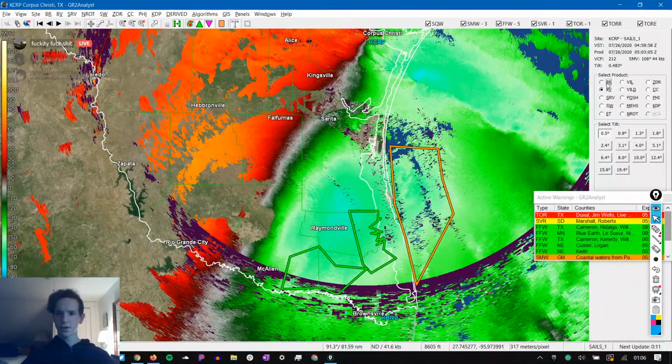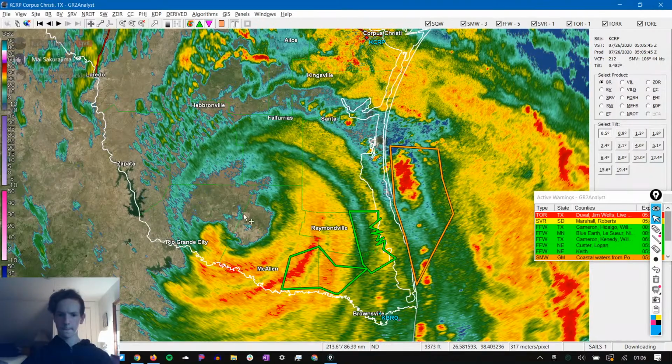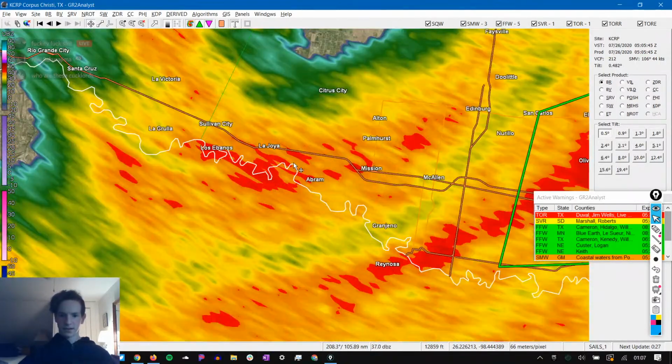Mind, the center of low pressure, if we take a look at it, is here, and it is really not weakening at all as it's moved pretty decently far inland. It refuses to weaken, so we're gonna have to weaken it ourselves. Yeah. It refuses to die.